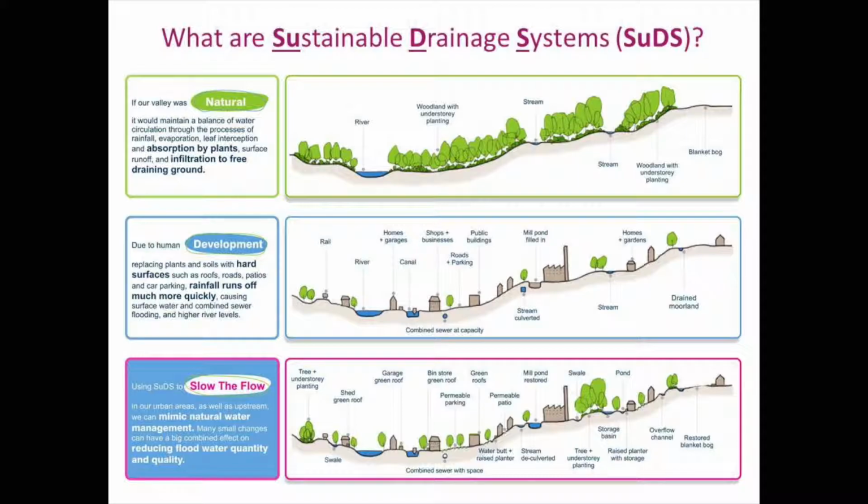roads, and if you then add climate change effects to that, you have a recipe for problems when you have serious rainfall. And in the Slow the Flow, which is the bottom image, we accept obviously that we need the buildings and the roads, but we have to try within all of that development to mimic natural systems in those spaces, and you'll be able to see examples of those kinds of features throughout the Slow the Flow website.